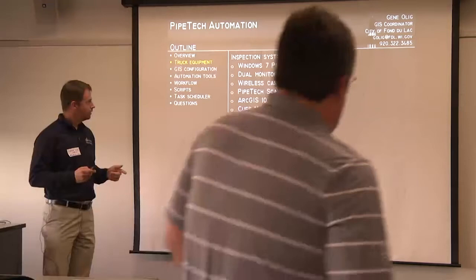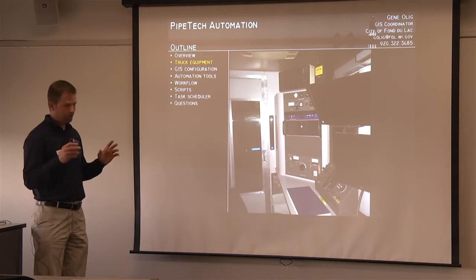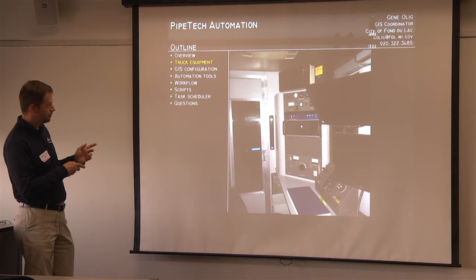So this is kind of what the command center looks like, if you want to call it that, in the truck. We have dual monitors, top and bottom. That was kind of the only way they could mount them, because originally they just had one monitor and decided to add this one on for the GIS integration that PipeTech offers. Here's our rack system for the computer. It's a 4U unit. Up here we have an air conditioner and a microwave and a battery backup and the control system for the camera.